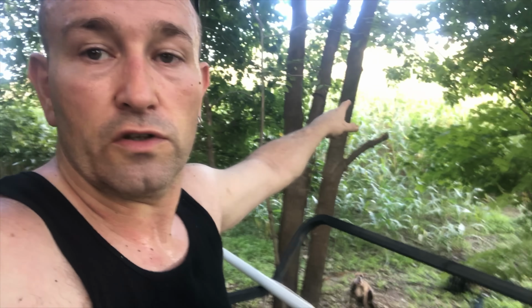Like, see here, I have limbs behind me that break up my silhouette so the deer can't outline me. That's why I didn't cut any limbs that were directly in front of me here. Because if you look this way, the hill goes up this way, so the deer are coming over the top of the hill. They're right at my eye level. Whereas behind me, they're 40 feet below me because the hill goes down this way.